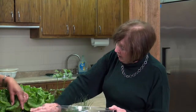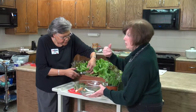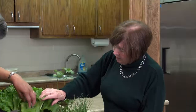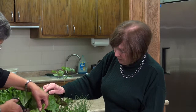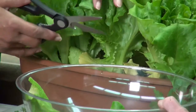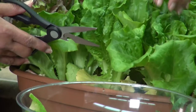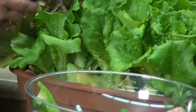All right, now, let's see how, if you buy one of these or if you grow your own, this is how you need to do it. How to trim the leaves off to use. We're starting on the outside. We'll take the outer leaves. You want to leave the center crown. We're not going to cut that. That way it will grow again. It will keep growing. Correct.